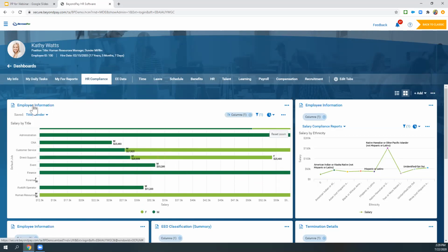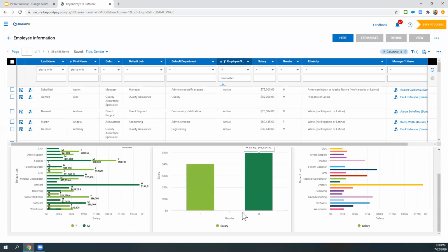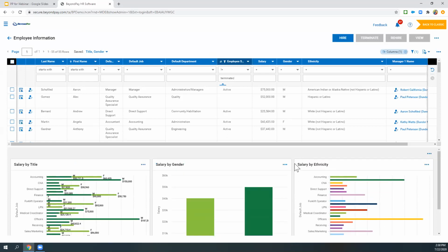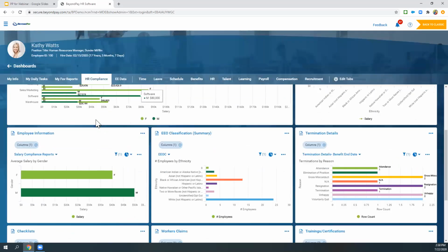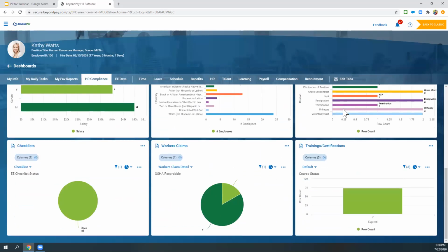And then I could simply open this information by clicking on the report itself, and now I'm looking at my employee information reports with even more insight into what's happening. Okay, now I can see male, female. I can see it by ethnicity. All of these charts are based on what's important to you, but compliance is a big thing, definitely. Now I'm just going to scroll down a little bit more. So your EEO classification, termination details, trainings and certifications if you have any expired, or OSHA reporting. Here's your checklist. You can see I've got 23 that are open, those new hire checklists potentially.